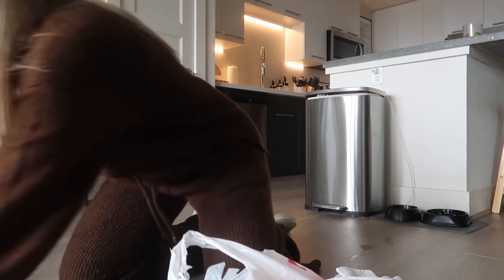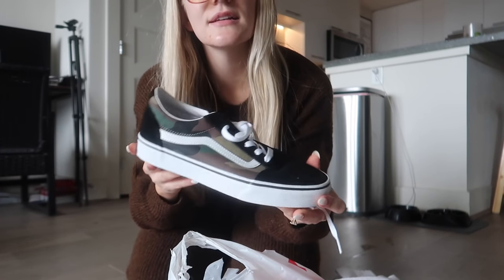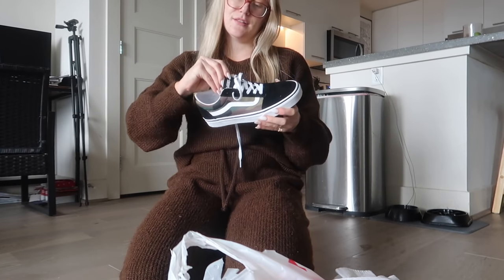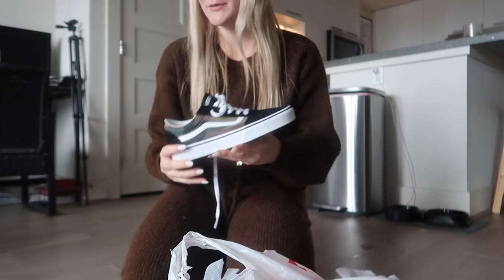These. And then I just got these new Vans. I got them on sale at DSW. They're like a little camo. I've always wanted Vans like this, but I wanted a little unique twist on them. So they just have this cute little camo.